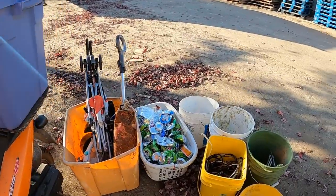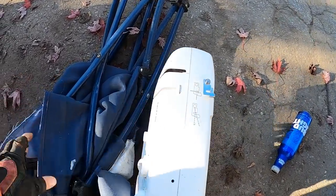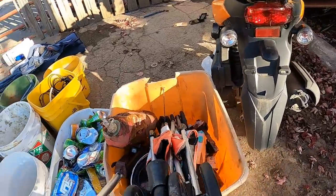Run this down real quick for you. This is gonna go as tin shred. Old sewing machine, old chair. This is also tin shred here.